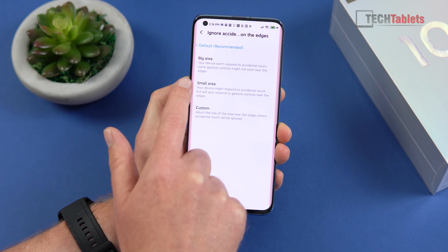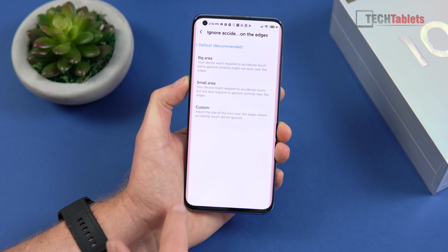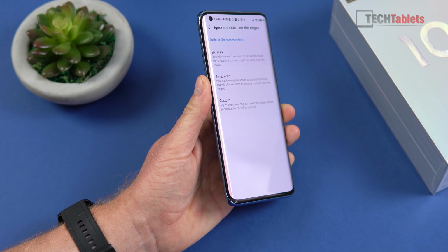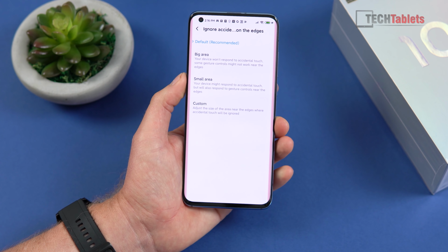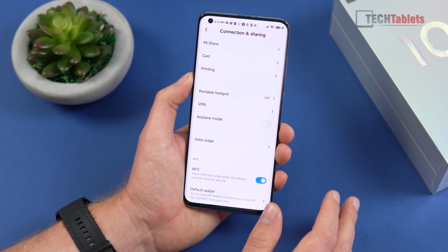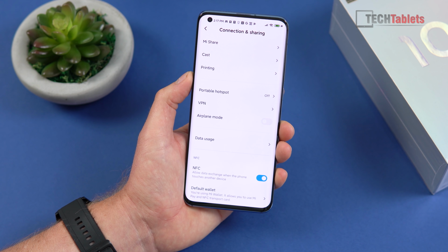See in the red where it will ignore, this is the default, any touches on the edges. And this is working really well. So even though it has quite a curvature to the screen, it's not an issue whatsoever in the whole time I've been using this phone. And that is great. So we do have NFC on here, of course.